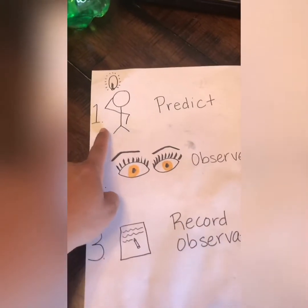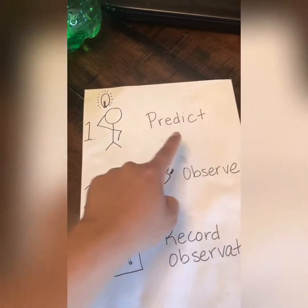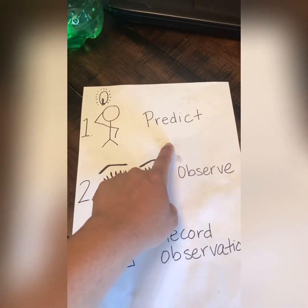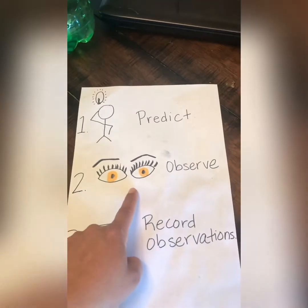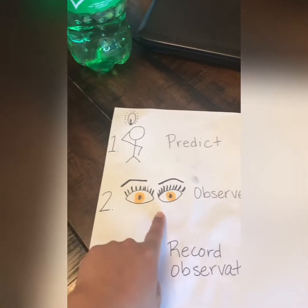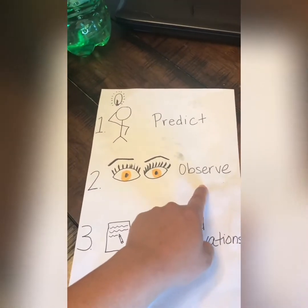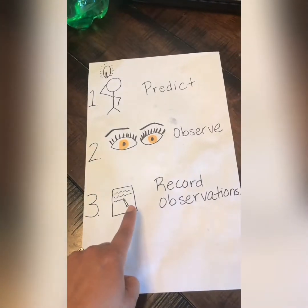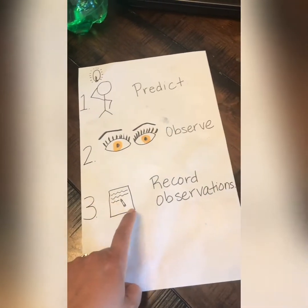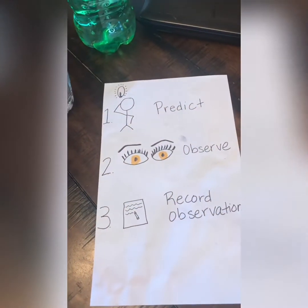Number 1, we're going to use our brain and think really, really hard to predict what's going to happen. Then we're going to use our eyes and look really, really hard and observe what actually happens. And then, number 3, we're going to write down what we saw or record our observations. Okay, are we ready? Yeah.